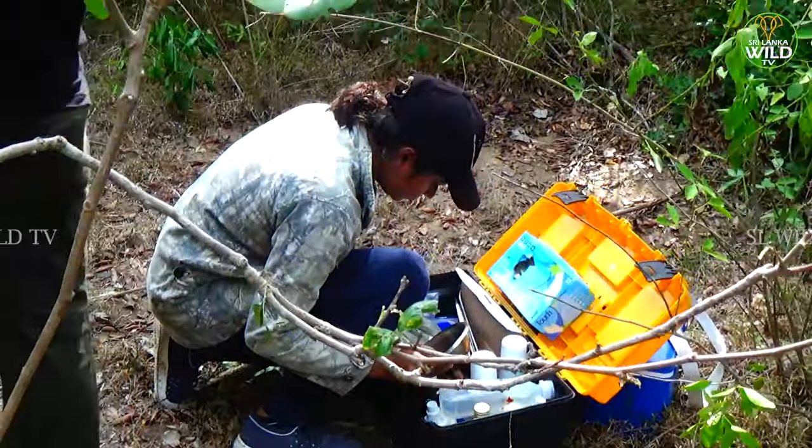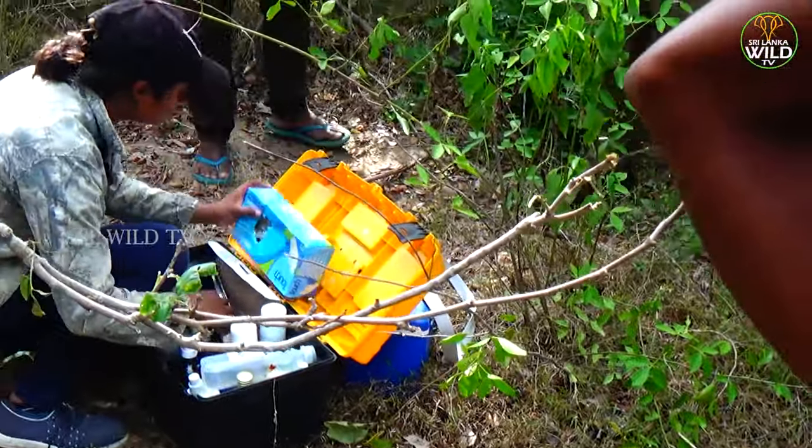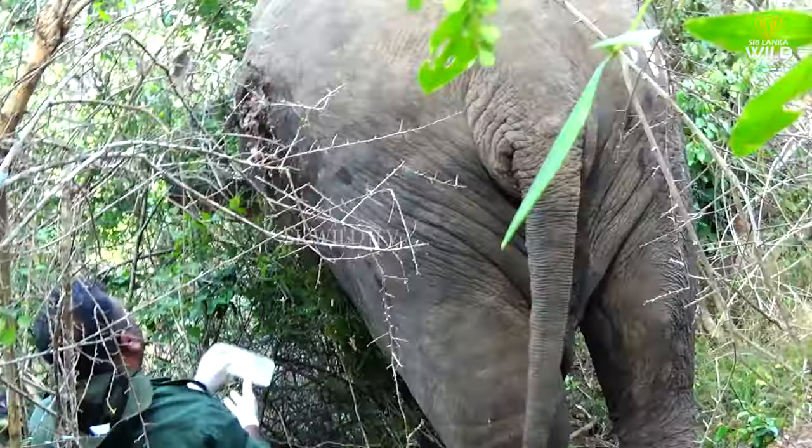This elephant is a wild animal that lives in a forest. There are few facilities in this area. Therefore, veterinarians lack the resources to perform procedures and provide aftercare for such large wild animals.